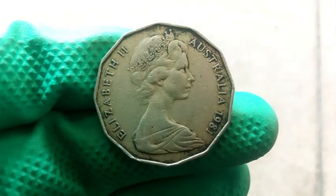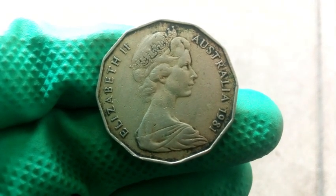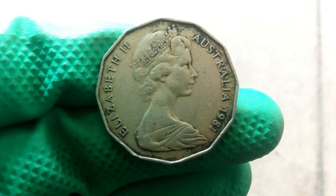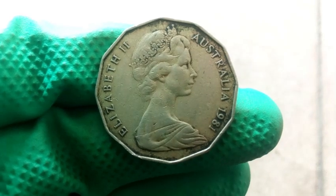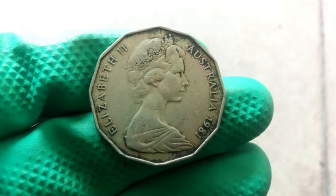So, to sum up, the 1981 Australian 50 cent coin in circulated condition is a neat piece of Australian history but generally holds a value close to face value, around 50 cents to $1. If you want to sell or trade yours, condition is king, and rare errors could boost your coin's worth.